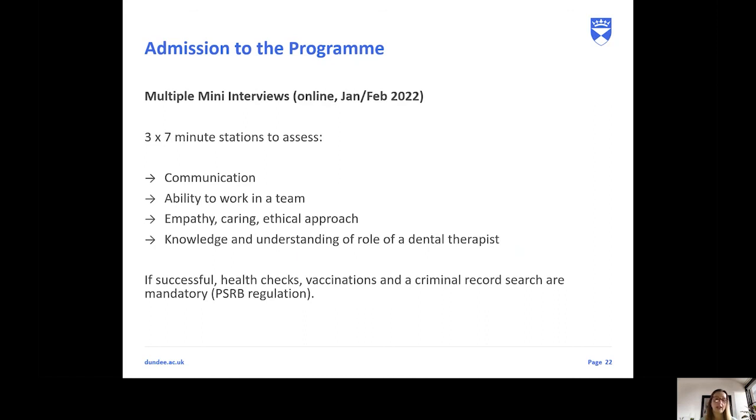And there's a high chance that in January, February, they will still be online. And what we do when we put them online is we choose 3 of the stations that we would have had 10 before, and they will still assess communication, your ability to work in a team, are you empathic, are you caring, your ethics, and we will definitely ask you what you know about the role of a dental therapist to make sure that we know that you know what you're signing up for.